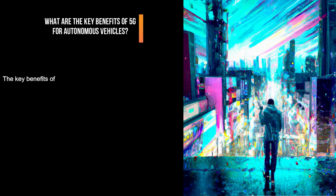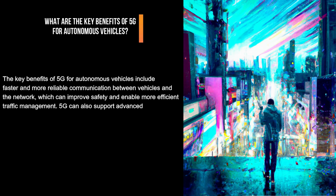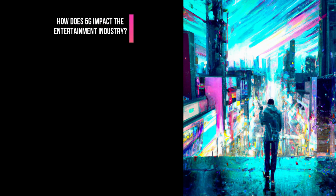What are the key benefits of 5G for autonomous vehicles? The key benefits of 5G for autonomous vehicles include faster and more reliable communication between vehicles and the network, which can improve safety and enable more efficient traffic management. 5G can also support advanced features such as vehicle-to-vehicle communication and real-time navigation updates. How does 5G impact the entertainment industry?